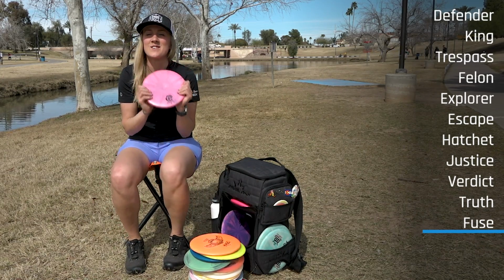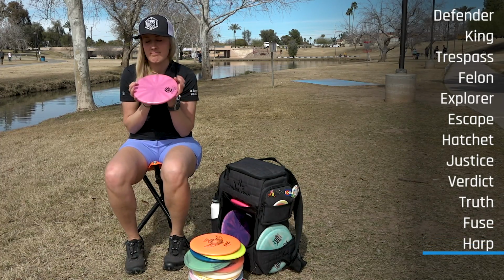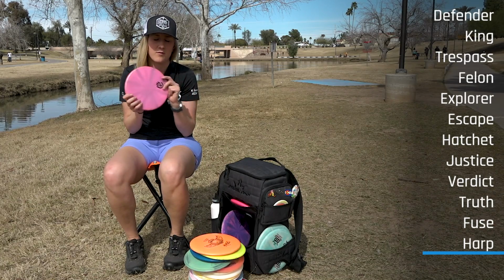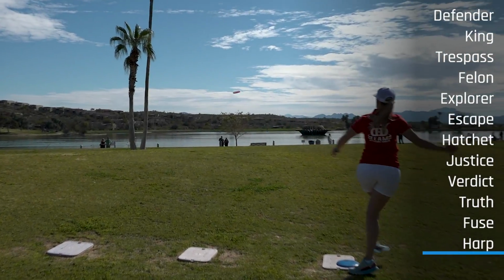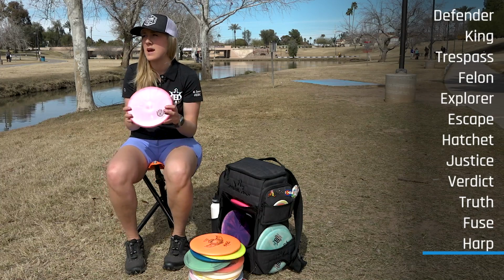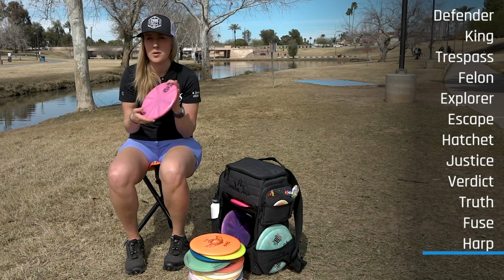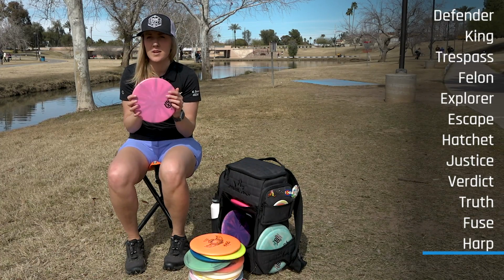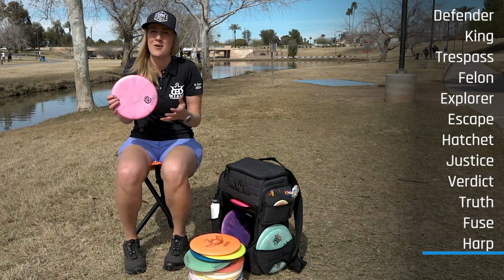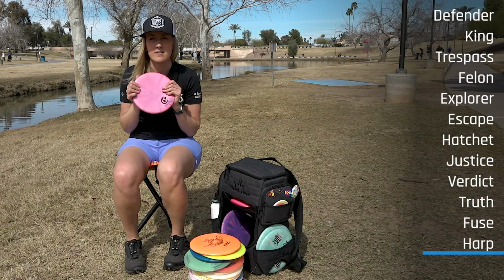This is a tournament Burst Harp that I go to for both forehand lines and backhands. Nice and overstable, and something that I throw probably on every hyzer short range shot. I'm throwing the Harp. I just feel like it finds the basket, and I don't even have to do anything. I just throw it, and it's always finding the basket. Super reliable, and just a great disc.